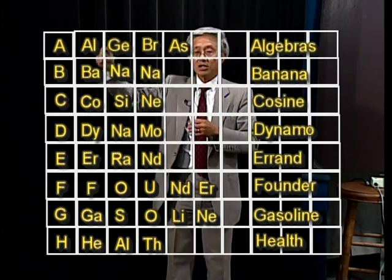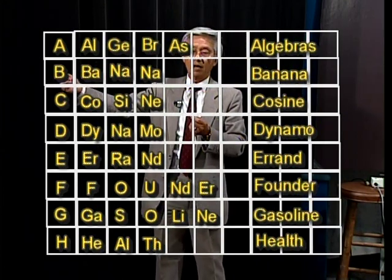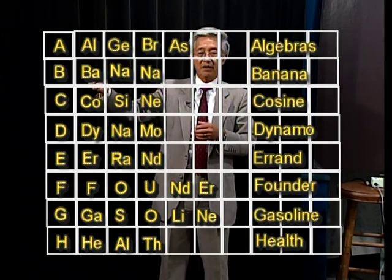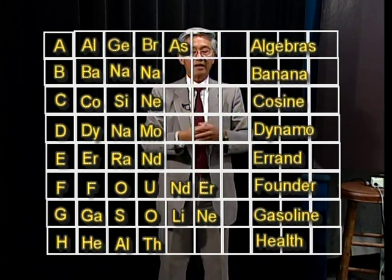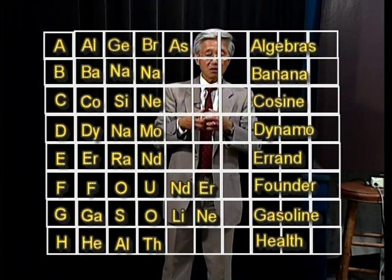For example, this table is to give you examples. Like B, I happen to just pick banana. Banana is Ba, which is barium, okay? Na is sodium, so barium, sodium, sodium is banana. So this is the way to make a game, and quite interesting.